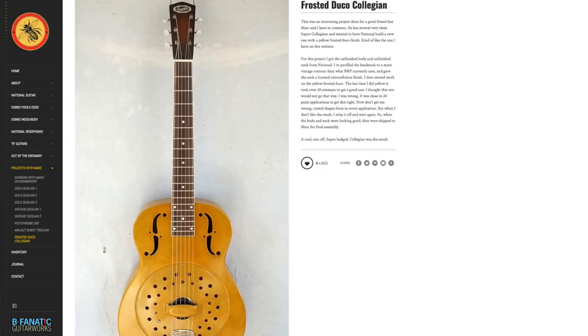And there's a special guitar of note that I want to call out because I was lucky enough to get this guitar secondhand. It is a Supro Collegian that was made by National. It's a new guitar, but designed along the same vein as if Supro made it. And he did kind of a gold, I like to call it a butterscotch Duco finish on that. And I'm lucky enough to have that guitar.